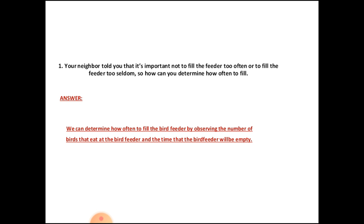In question number 1, your neighbor told you that it's important not to fill the feeder too often or too seldom. So how can you determine how often to fill? Our answer is we can determine how often to fill the bird feeder by observing the number of birds that eat at the bird feeder and the time that the bird feeder will be empty.